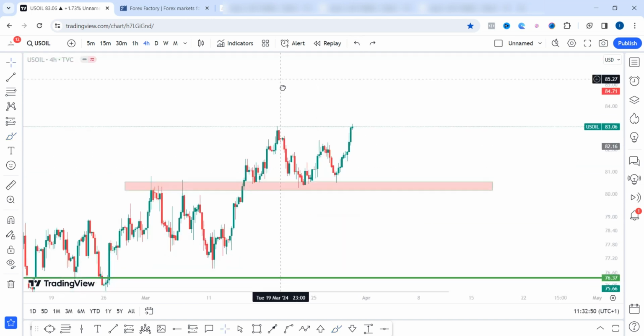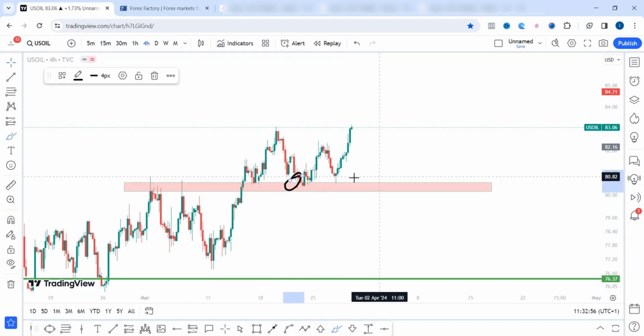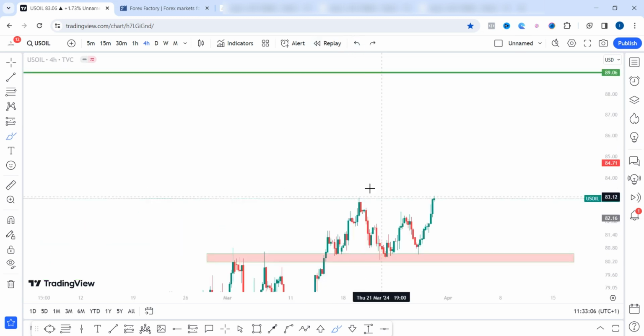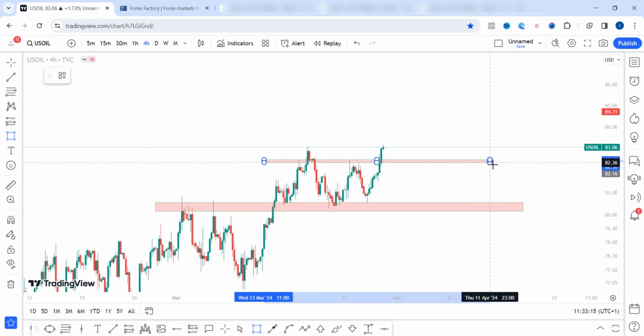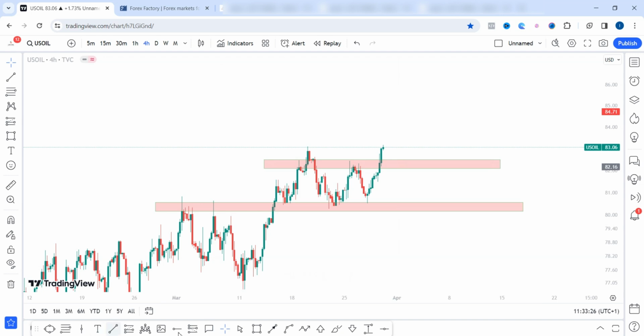As you can see, at that zone, recently price created a double bottom here, being 1 and 2. Then price went on to create a new high, breaking above this previous high. So we are in a bullish trend. What will I be expecting to see next week? I'd like to see price come back into this region, which is around the 82.52 and the 82.06 region. I'd like to see a pullback, something like this, into here.